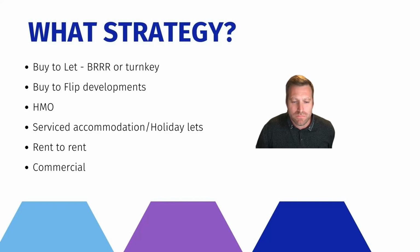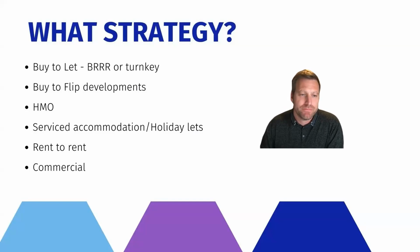So if you're looking to build a retirement fund and you had a bit of cash, you could go into the buy-to-let strategy. Or if you're young and starting out and the market's hot, you can go into flipping properties and bring in developments to flip projects and build up that pot. Or if you didn't have very much, had a few £1,000, then rent to rent could be the strategy for you. So you can see how you can fund it. It's not one size fits all in property, that you must buy it.